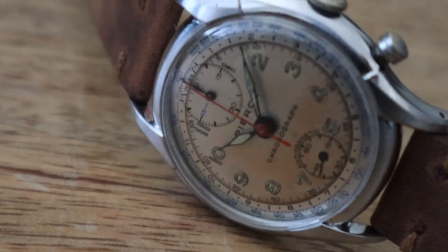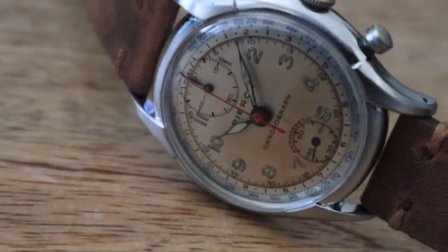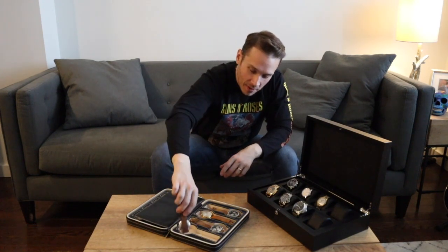And I think the way the dial is kind of aging with the blue hands and the pop of the red seconds, it's just a fantastic piece. I don't wear it much, but honestly, for under $500, I don't know if you can beat it.